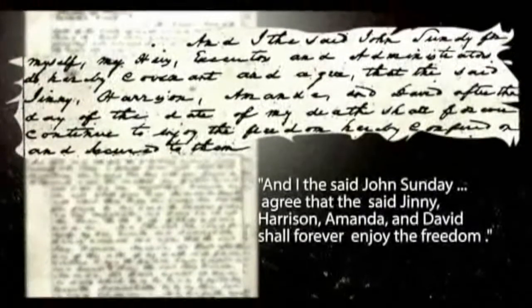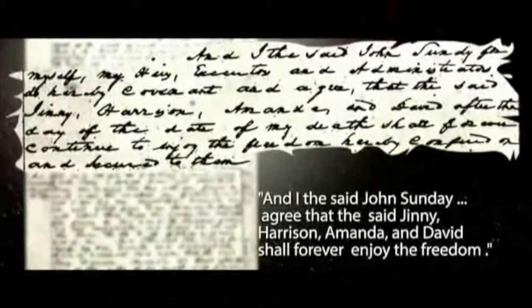Of course, there were documents showing that John Sr. had already filed in the courts where he had freed Jenny. Upon his death, it's recorded here in Pensacola in the record books titled Freedom Slavery, a document where he is freeing Jenny and her 4 children upon his death.